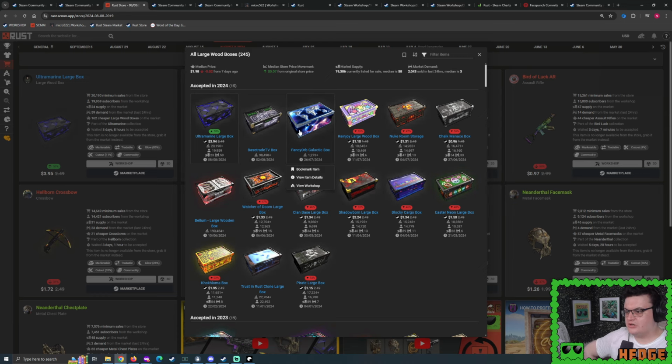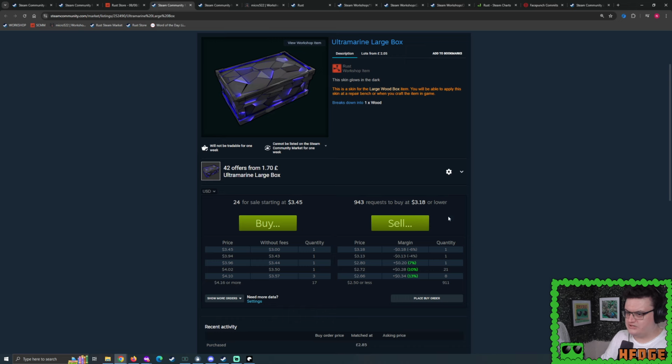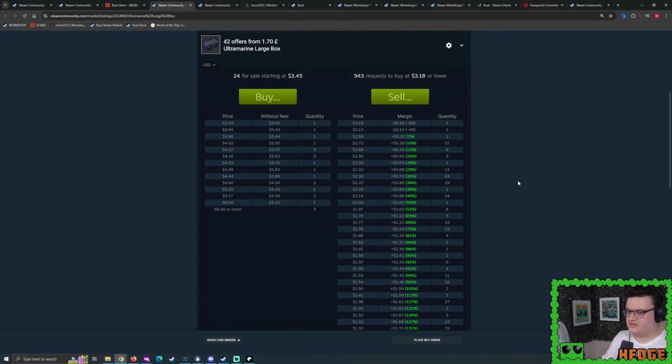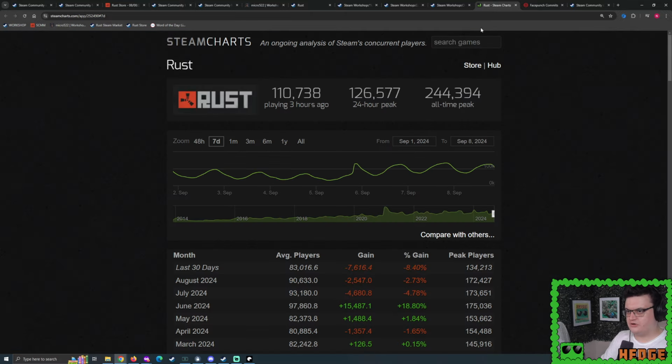And then, of course, earlier in the year, we also had the Bellum large box, which glowed in the dark. And then earlier in the year, we had the very cool looking Charity skin, the Trust and Rust clone large box. So maybe people just didn't really feel the need to buy any of these other large boxes. But this right here, of all the acceptances and whatnot, it's perfectly fine where it is. It's got decent support. It doesn't look like it's going to dramatically go down in price anytime soon. This is going to have a fun time during the likes of October.